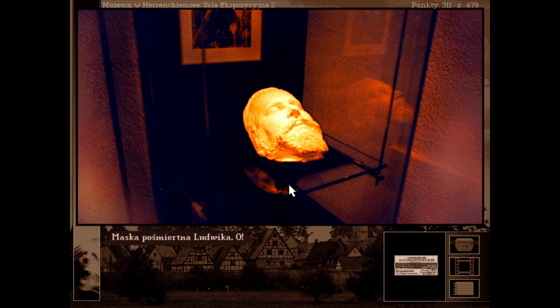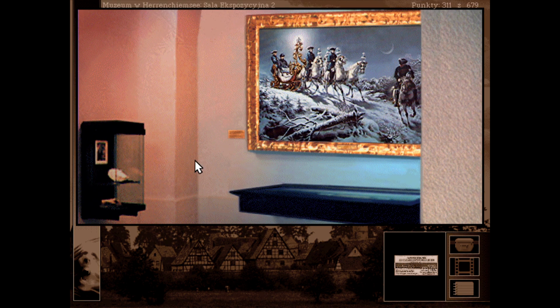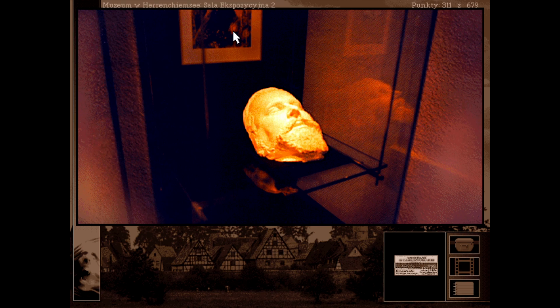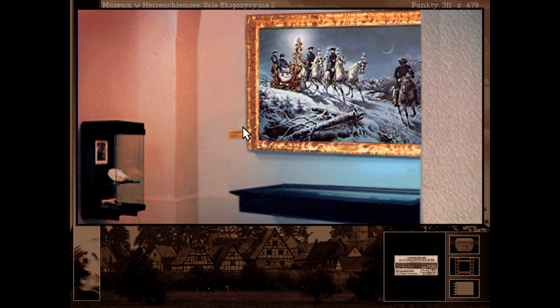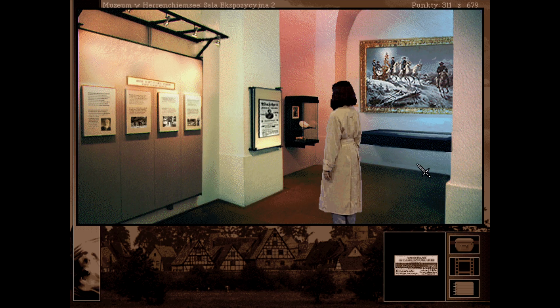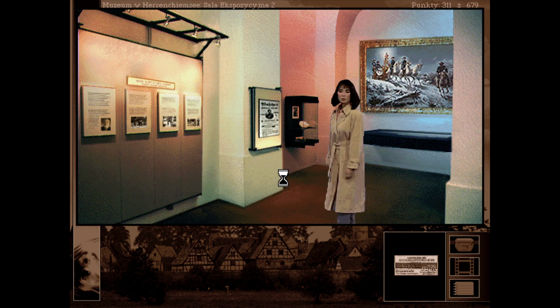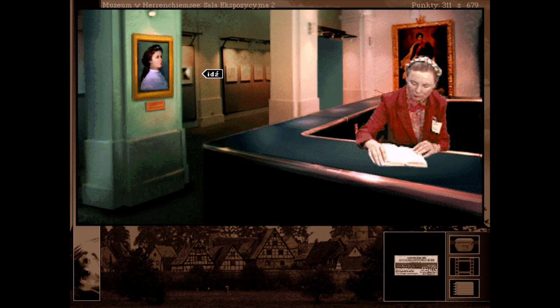Ludwig's death mask. Wow. I don't have anything to say to her at the moment.